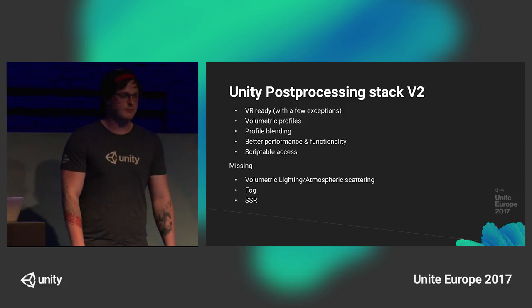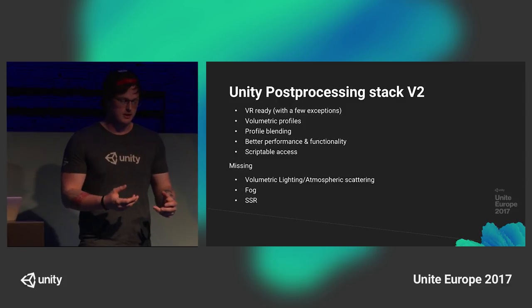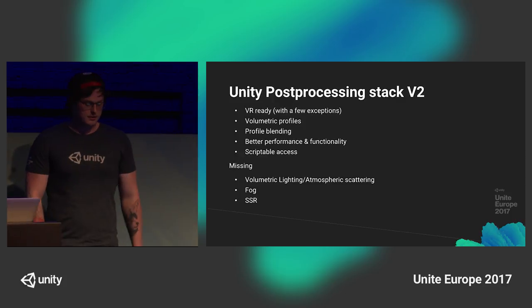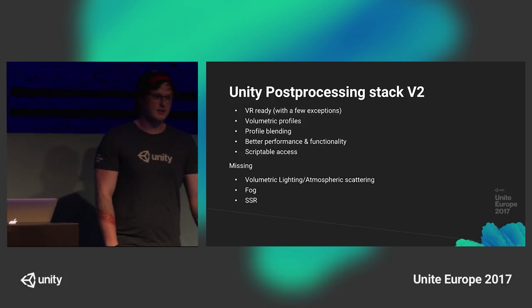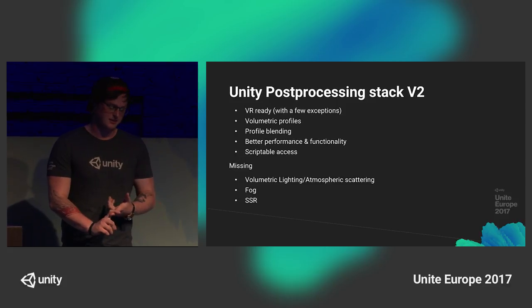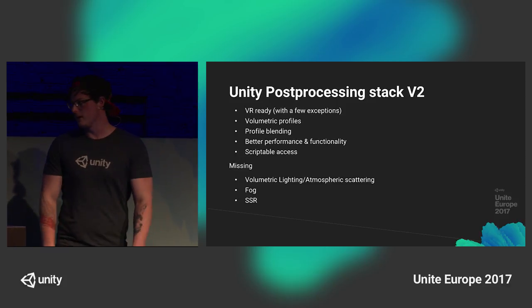You also have easier scriptable access, so you can change it at runtime, like even push new effects to it or take some away. Unfortunately, we're still missing the volumetric lighting and atmospheric scattering. The fog's still Unity's fog, and SSR is not quite there yet, but we're getting there. Almost.